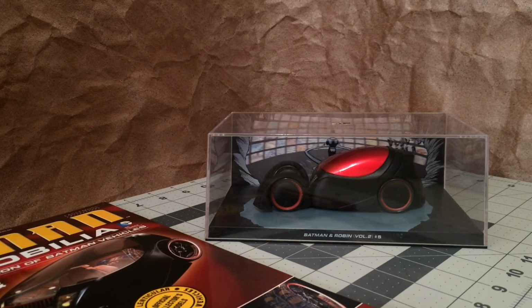Hey guys, I'm back with another Batmobile, and this time we're going to be looking at another model that I know has received some mixed reviews from collectors, mostly because of the design. This is the Eaglemoss model of the Batmobile from Batman and Robin Volume 2, Number 5.